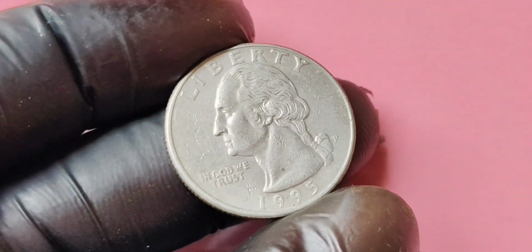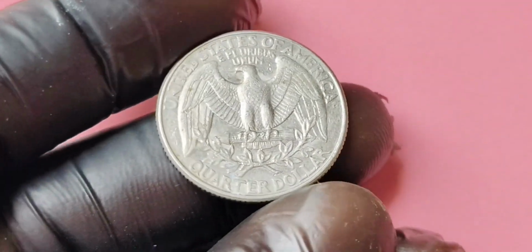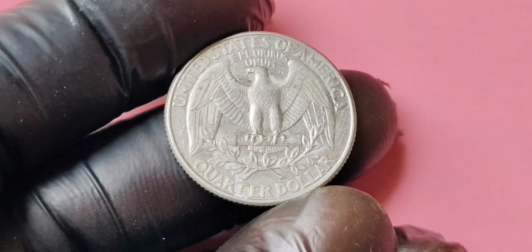If you think you might have a 1995 P Washington quarter with an error, it's essential to have it professionally graded and authenticated. Only then can you determine its true value and ensure it's protected as a prized collector's item.